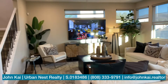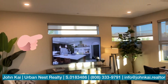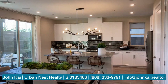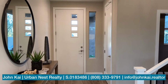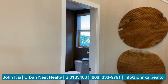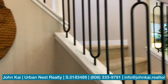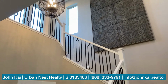But anyway, that's a nice space to gather, watch TV. I like the transom windows above, get some light in. Well-lit space, very open, I like that. And that's the entryway that we entered. Little closet there in the front, and then a powder room, a half bath, if you will. And stairway that goes up to the second level. Let's take a walk up.